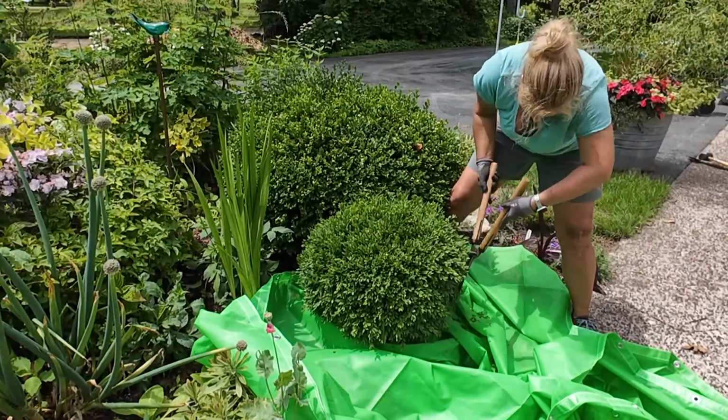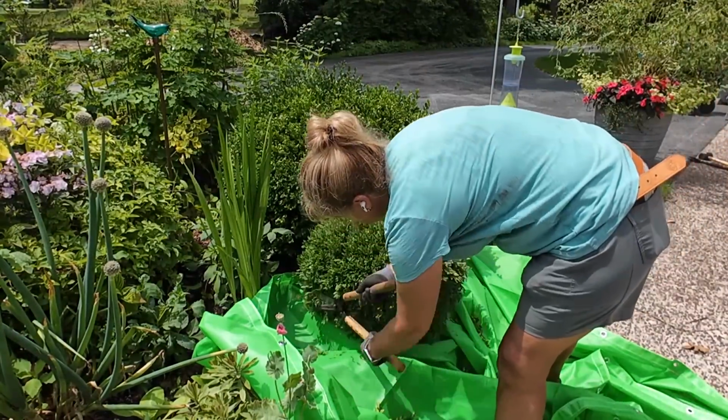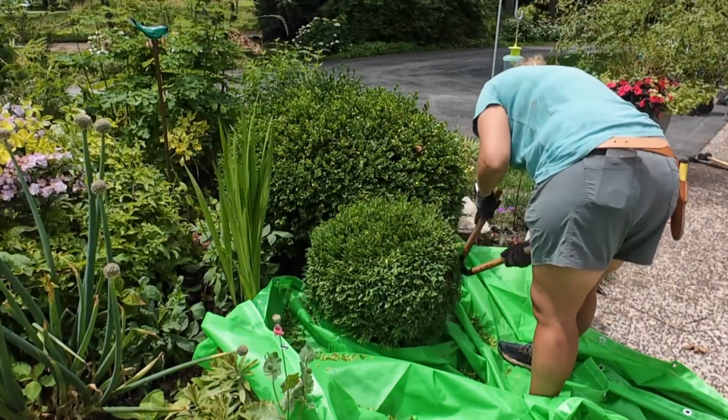Again, I wasn't really planning on pruning boxwoods, but they were there and it had to get done. And these two are kind of front and center, so I did want to get them pruned up just a little bit.